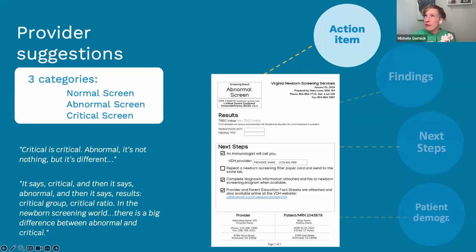And I think I gave a quote earlier that was talking about how, is it normal? Is it critical? You have it big in one spot, little in another spot. So in the provider's minds, there's 3 different categories. There's normal screen, abnormal screen, and a critical screen. So for them, this is a quote they said, critical is critical. Abnormal, it's not nothing, but it's different.